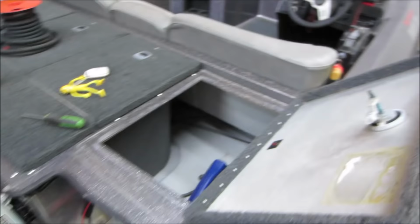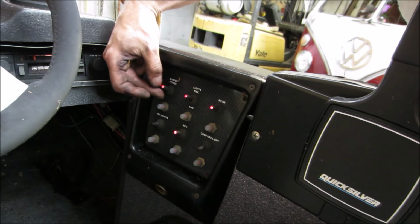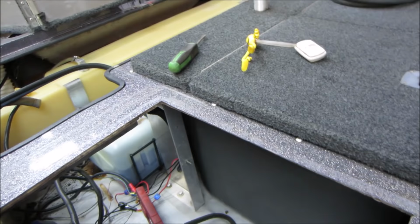Let's go see what does what, if anything does. Anything light up? Something's making noise. Is that our bilge pump? So that's bilge. All right.